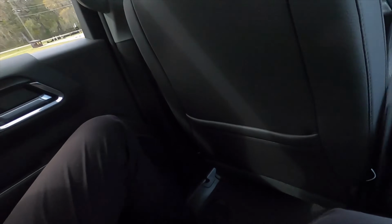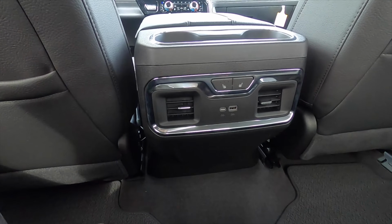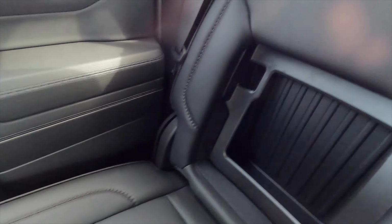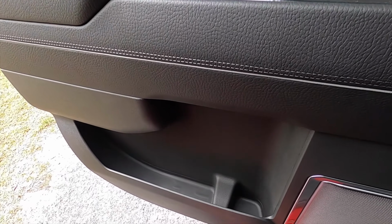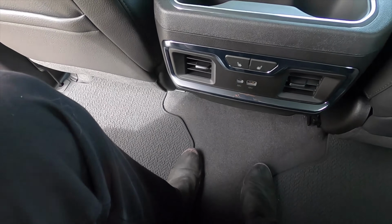For the back seats, headroom and leg room, storage behind both of the front seats, cup holders in the center, air vents, USB. These are heated rear seats, cup holders with an armrest, and you also have storage behind both of the back seats. The door panel is going to have the same materials that's found in the front and almost the same size storage pocket. Sliding to the center, the floor is nearly flat.